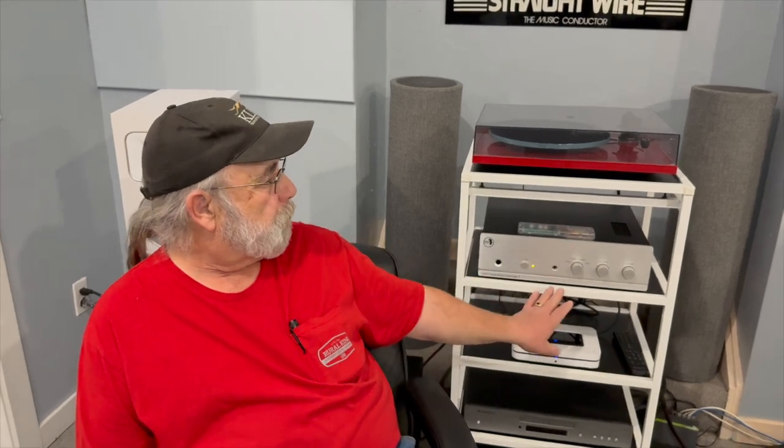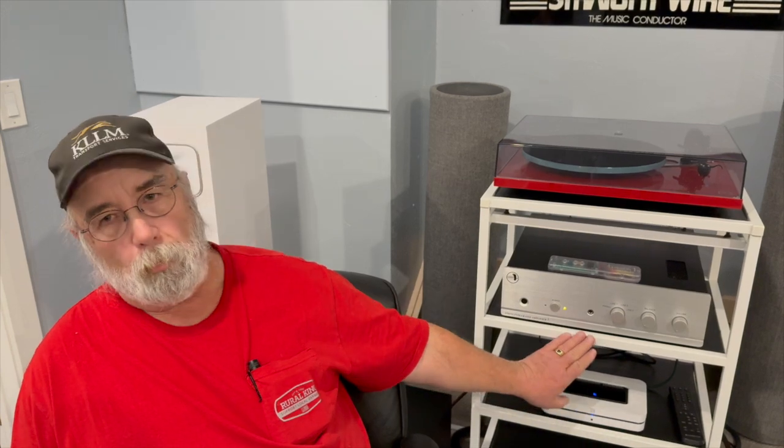We have two different models from Rogue, and I'll show you the other one in just a minute. We also have the first of our Riga integrateds that has arrived, and the performance out of those products is simply spectacular, and they're not shelf hogs in requiring space.